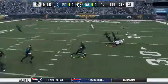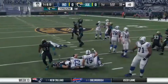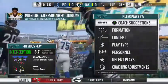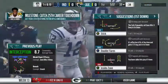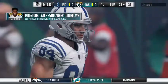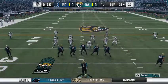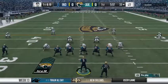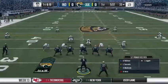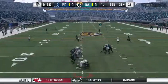Now Luck. Into double coverage, and it's intercepted. Picked off by the linebacker, Paul Posluszny. And they have the football and will set up shop at the 33-yard line. And out now comes Jacksonville as they get ready to go. So after the INT, it's Bortles.